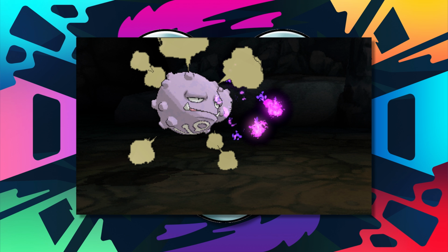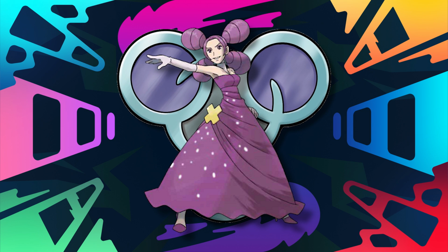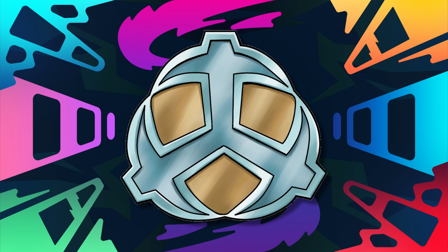The Relic Badge is based around Will-O-Wisp. That's one of my favorite Pokemon moves. It also looks like Fantina's hair, which is pretty cool too. It's called the Mine Badge. It's got 3 pickaxes and 3 stones in there, making it based on a mine. The name of the badge is in the design. I can't complain about that.